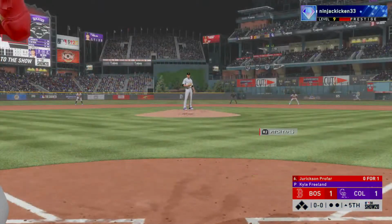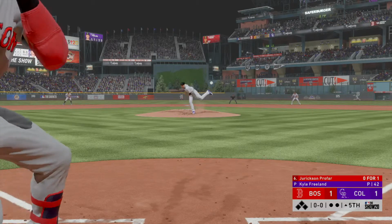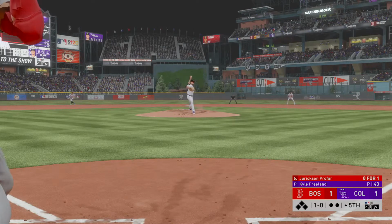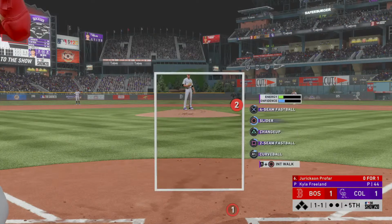New inning set to get underway, and that'll bring forth the veteran outfielder, Jurickson Profar. First pitch of the inning is taken low and away for a ball. It's 1-0. Can't get around quick enough, and that'll move the count to 1-1.